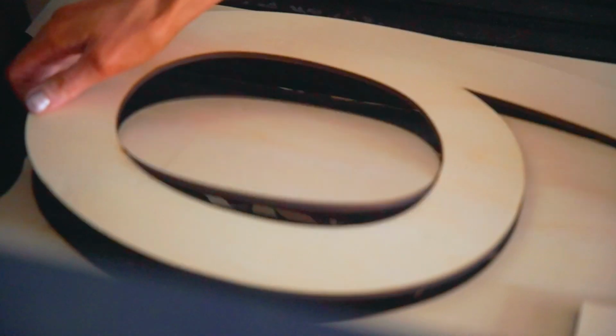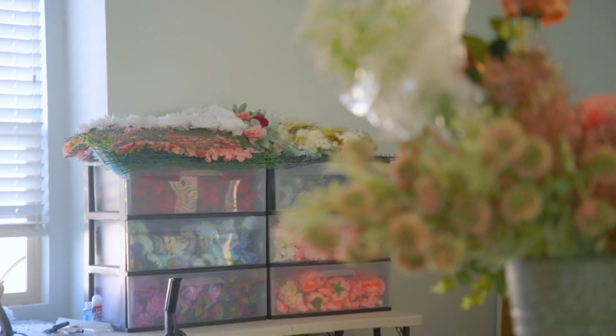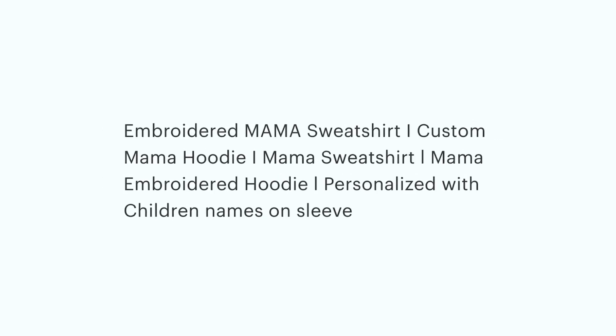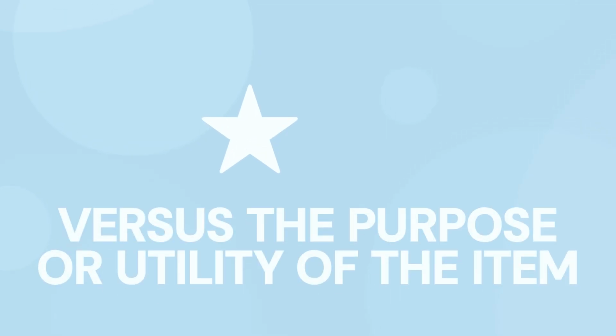And this happens when us as makers or creators are so focused on our product and maybe a little less focused on the customer. And then it's easy to fall into this trap of product first when it comes to your SEO. They're describing the item itself, the size, the color, the material, the scent, the exact words written on the thing, versus the purpose or utility of the item. So they're describing the specifics of the item and not the solution that it provides to the customer.